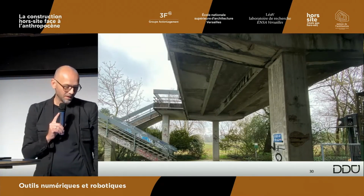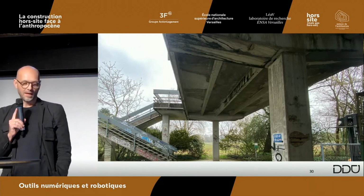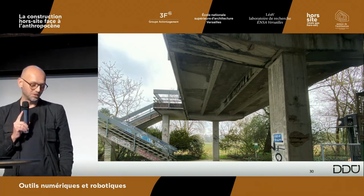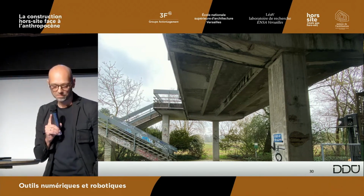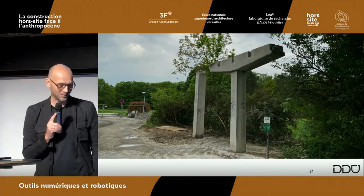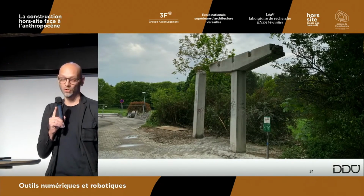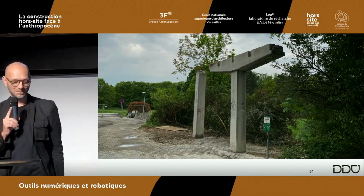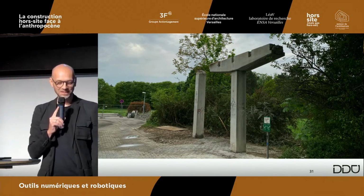This is an old bridge on the Campus Lichtwiese in Darmstadt. So it's part of this prefab system that's even called Darmstädter System. And it was meant to be torn down, or it was meant to be demolished. And then we said, hey, stop, can we have a few of these elements, please? And they gave us this.